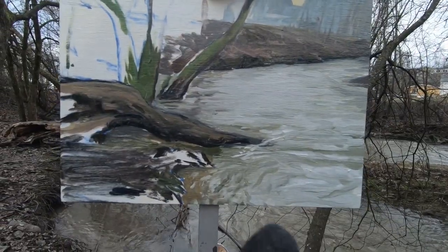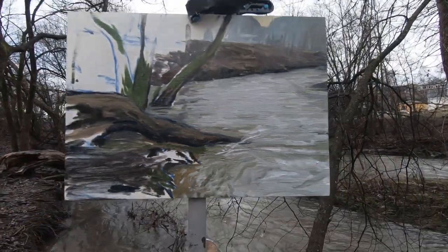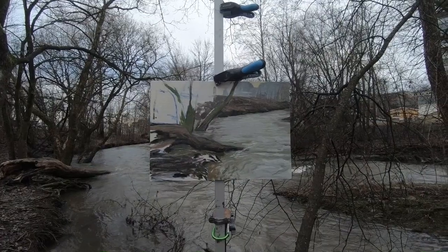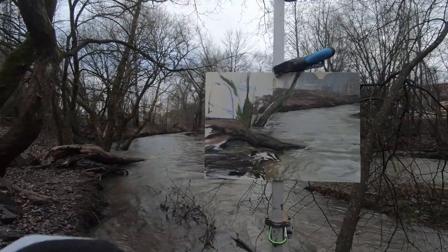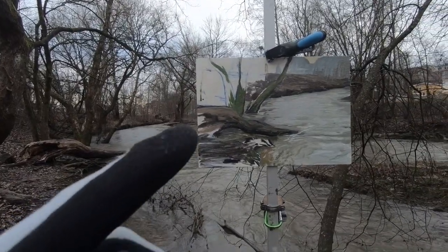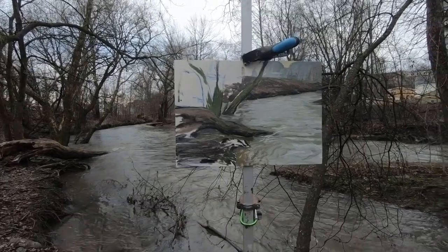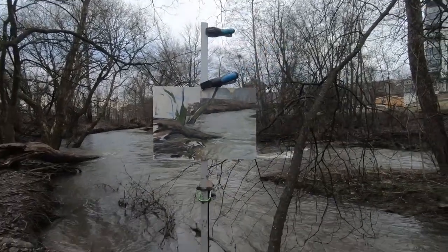The water's coming along really nice. It's nice and abstract, but from a distance, is really giving the impression that I'm looking for, or it's going towards it. I feel like the water can be more purple, you know, and I need to cover these areas in order to sort of lock the composition down or whatever, but yeah.